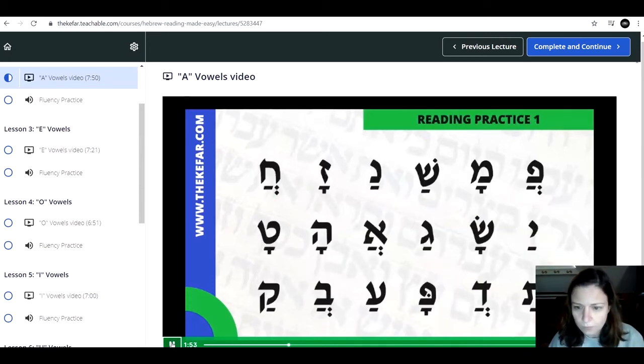Now we're going to start with the first of 3 sets of reading exercises. We'll start at the top row and read from right to left. I'm going to pause for a few seconds at each letter so that you can read it yourself out loud and then confirm that you've read it correctly or see what you missed. So we're starting now with the fe and khataf patach.